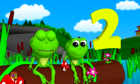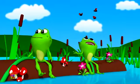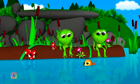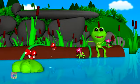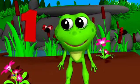Two little speckled frogs sat on a speckled log, eating some most delicious bugs. One jumped into the pool where it was nice and cool. Then there was one green speckled frog. Ooh, ooh.